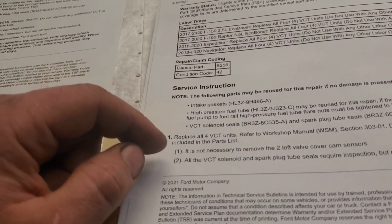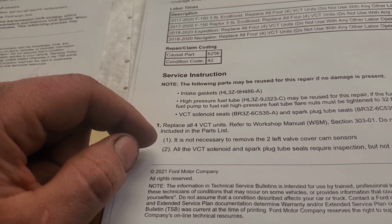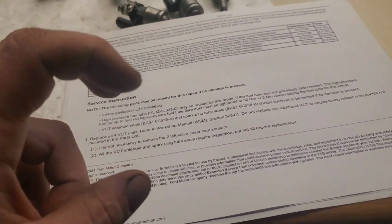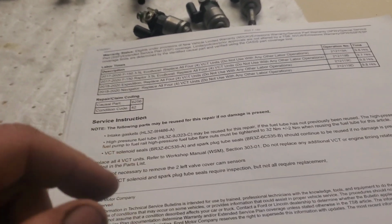Here it says replace all 4 VCT units, and that's it. You're not reprogramming the computer no more. So that's what they got rid of. They don't want that new 21B10 programming that they put in the computer. They don't want that in the new system.